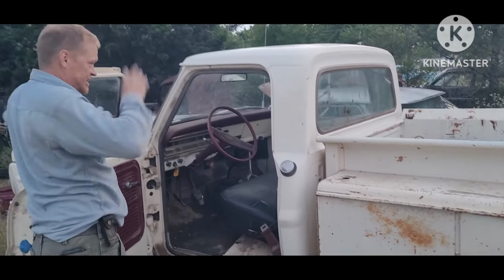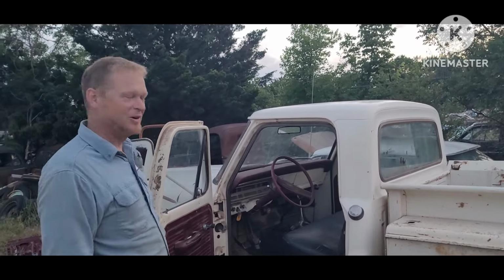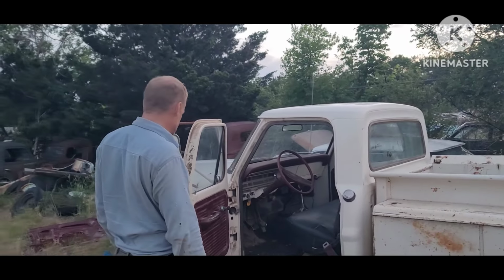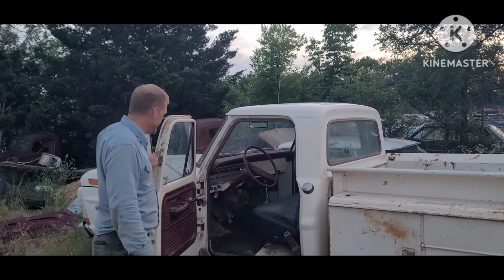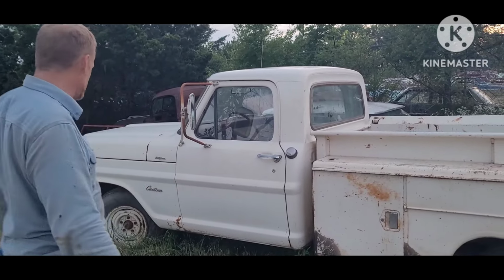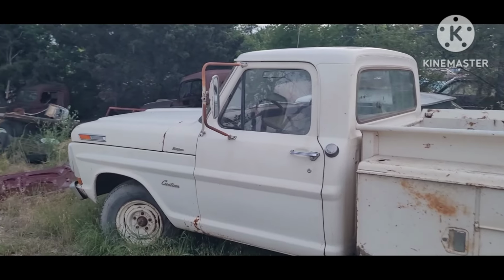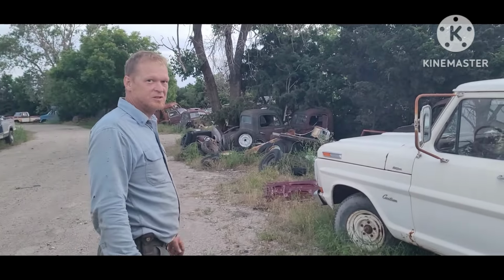Work truck. Work trucks just get beat to pieces. We're used to the old farm trucks, rode hard, put away wet, rust to pieces. This is just sweet. Every so often one survives. It's a straight 6, just a plain old custom work truck. And it started right up, once we got clean gas to it.